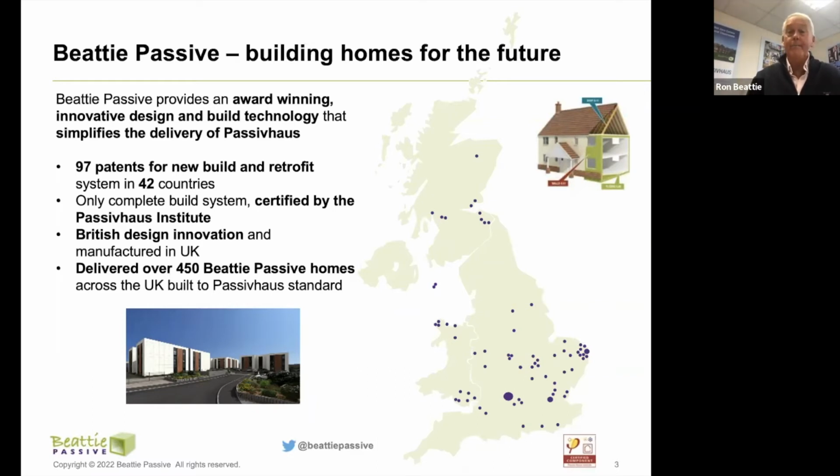As you can see on that map there, we've spread quite a lot across the UK. We've got lots of partners doing stick built and panel built, but now we're starting to roll out our factory as well. And that's something I'll be talking about later on, how you can join that new rollout of BT Passive factories.